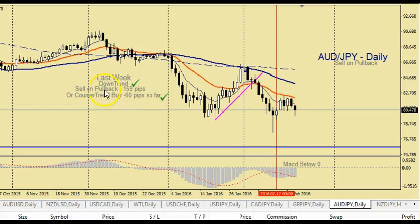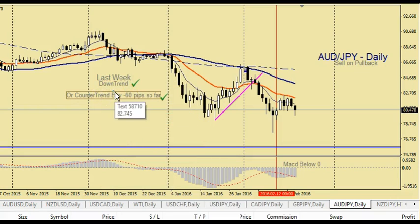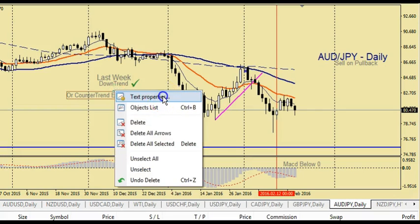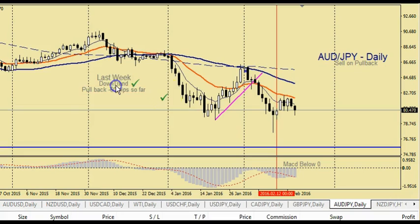Let me just take that out of the way. Sorry, what I should do is just change that to a pullback. Hang on for a second. So on the proper pullback, there we go. That's good for 60 pips so far. And on the counter trend going up, counter trend means trading against the downtrend, and that would have been good for 160 pips. Okay, so that's what we see.